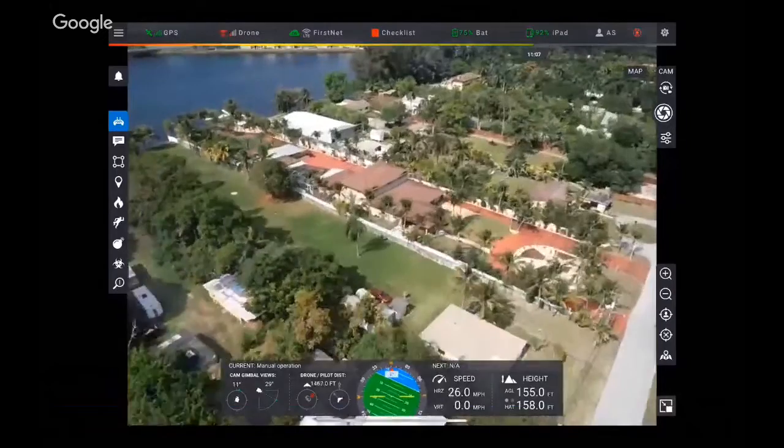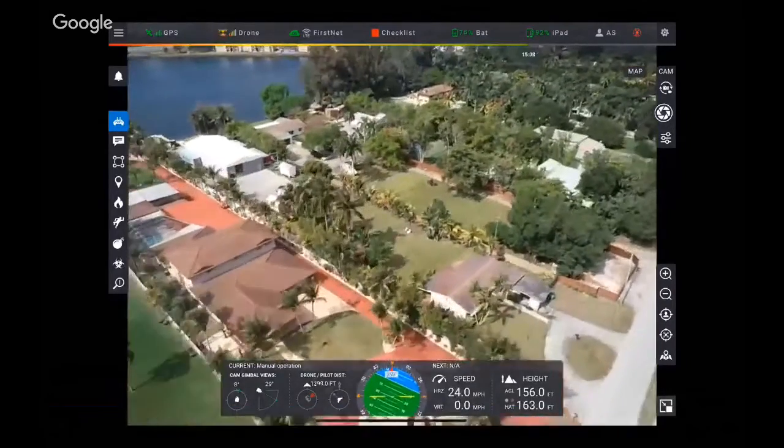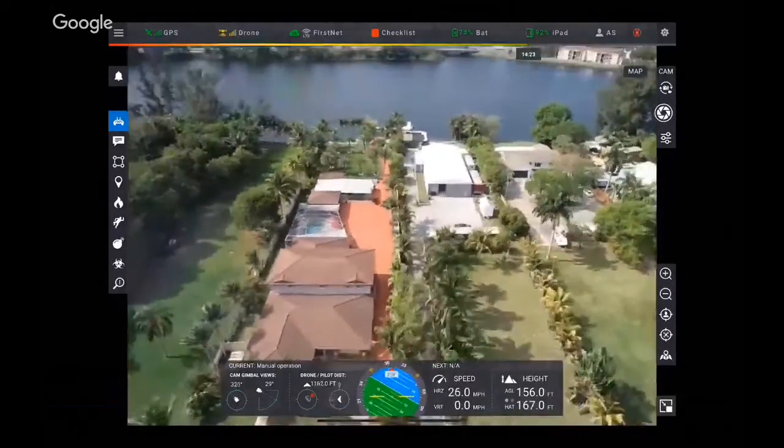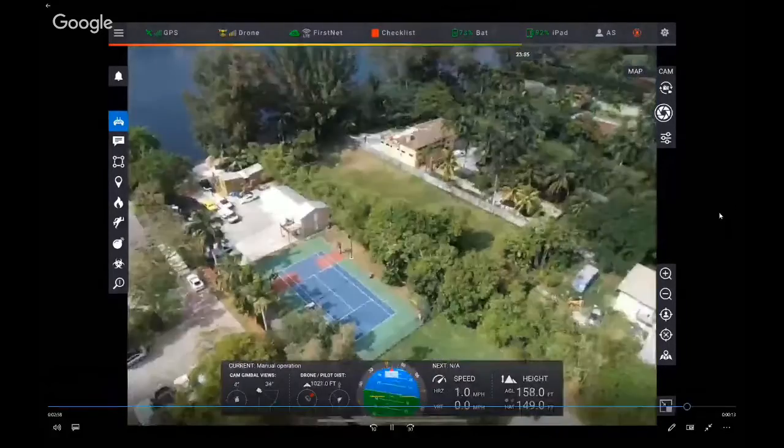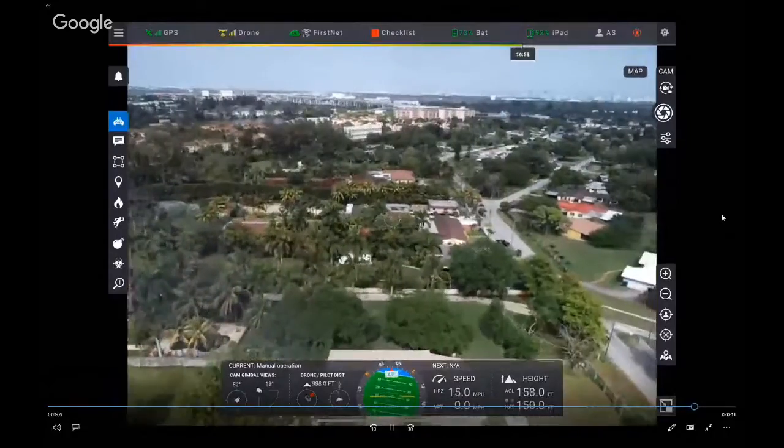So we've solidified a good deployment strategy for the fire department, with the backing of NFPA 2400, which just came out recently. For those who don't know, it's the standard for all drone use for public safety.